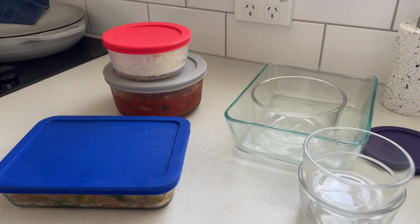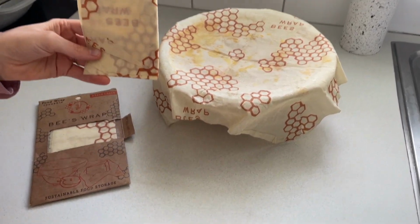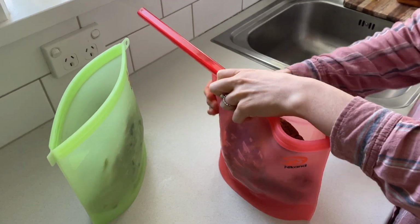Another way that we store our food is we'll just put it in a Pyrex bowl and then cover it with beeswax wraps, or any kind of reusable covering would work. The final way to store food is silicone bags. Between these 3 options, we can store all of our food, no plastic, and it's great. We love it. Okay, number 2, this is a huge one that I recommend everybody does if you haven't already.